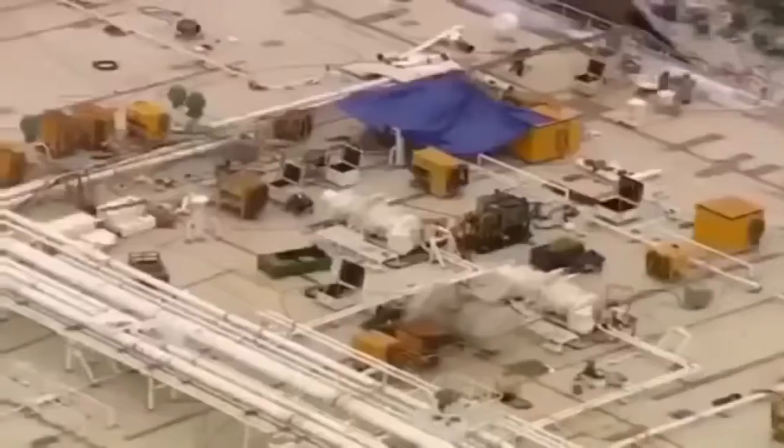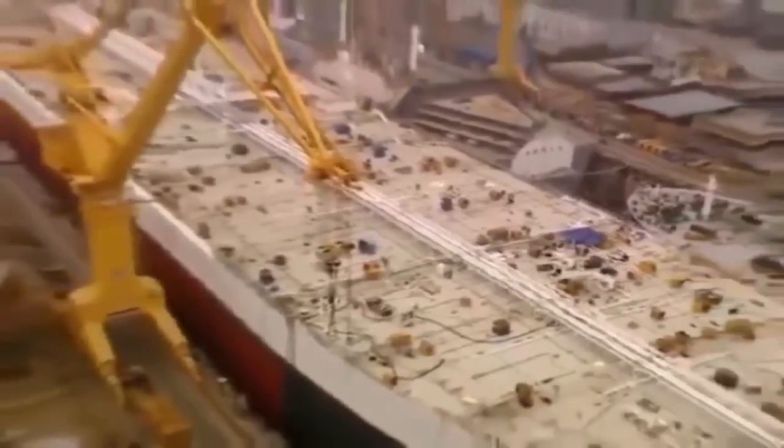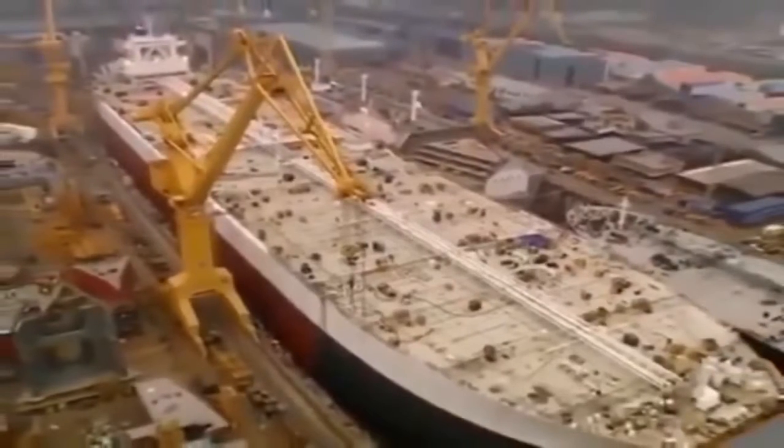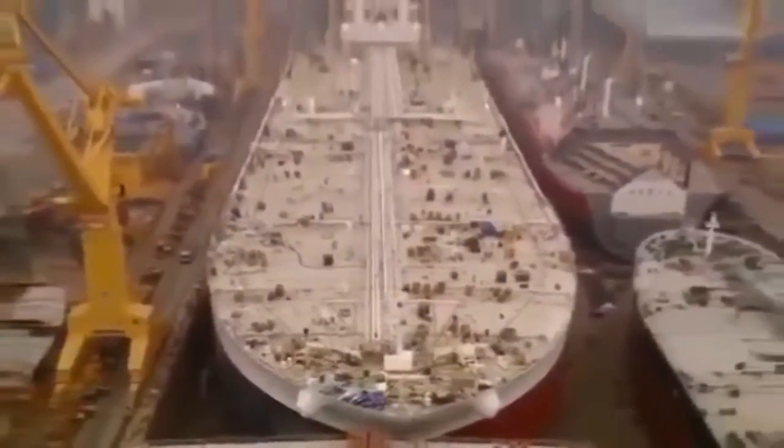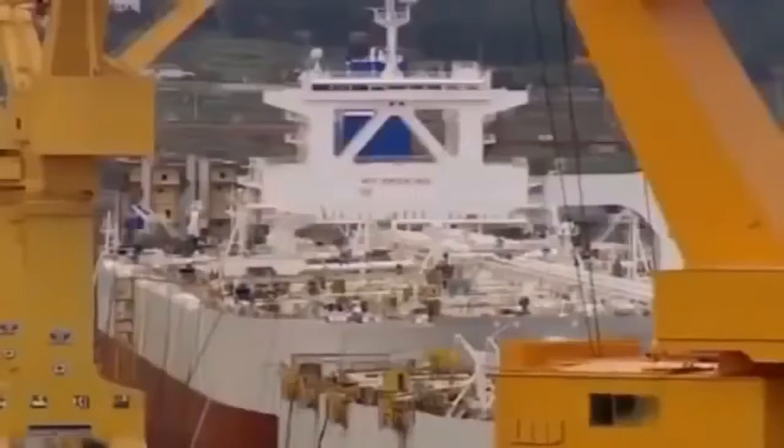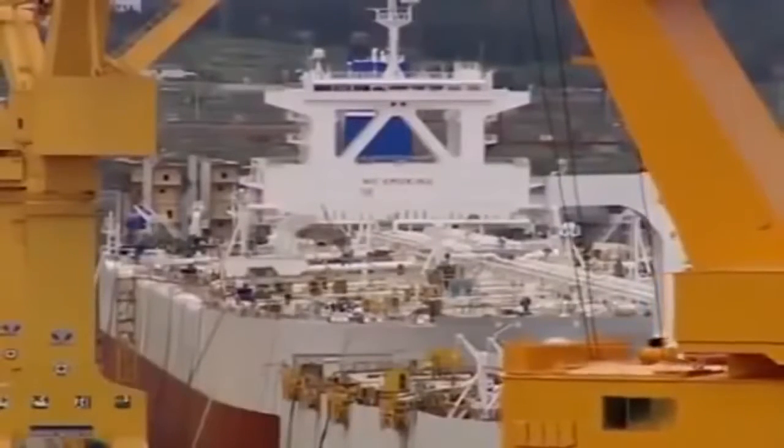Launch day in South Korea for one of the largest ships in the history of ships, the Hellespont Fairfax. The world's largest double hull at this very moment is a huge ship. It has an overall length of 380 meters. The breadth of the ship, how wide it is, 68 meters. And the deck to the bottom, the depth of the ship as we call it, is 34.5 meters.